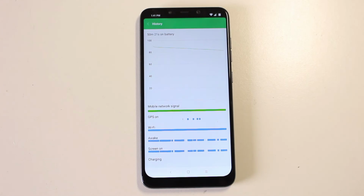Pocophone F1 sports a 4000mAh battery with the support of Qualcomm Quick Charge 3.0. If you are coming from the Redmi Note 5 like me, you'll be slightly disappointed that Poco F1 does not have the same battery life as Redmi Note 5. Both smartphones are sporting the same 4000mAh battery, but Redmi Note 5 is able to provide me better battery life. Pocophone F1 is able to provide me roughly 1.5 days of battery life or less.